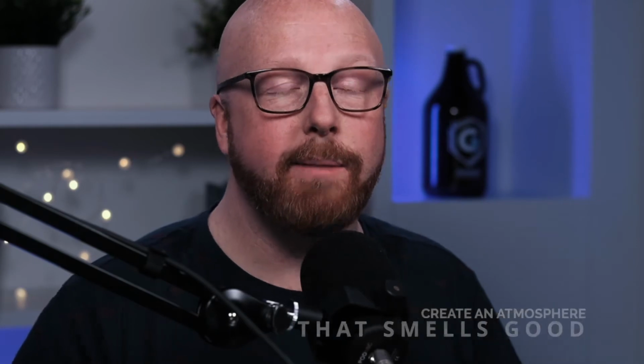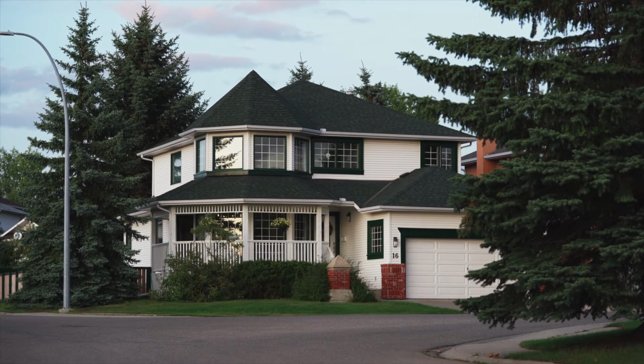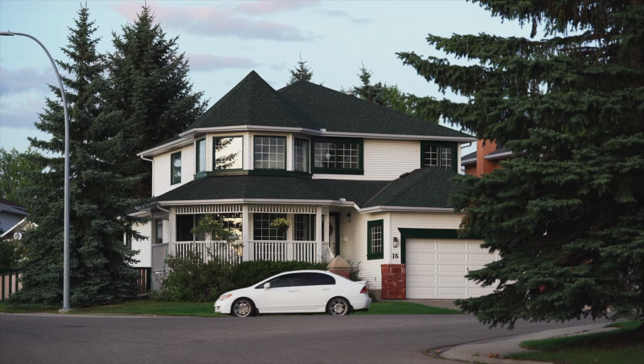So try to create an atmosphere that smells good, because if I walk into a house and I'm interested in it from everything else I've driven by, I've fallen in love online, and now I'm in the house looking at it, and all of a sudden it just smells bad, it'll turn me off right away. I have to fight through that feeling to still love that house, and you will too. So smell is super, super important. So that's the third one.